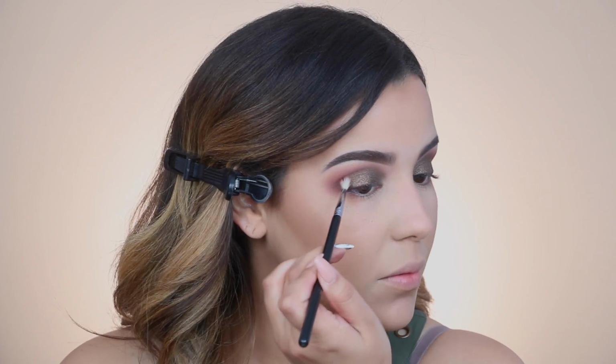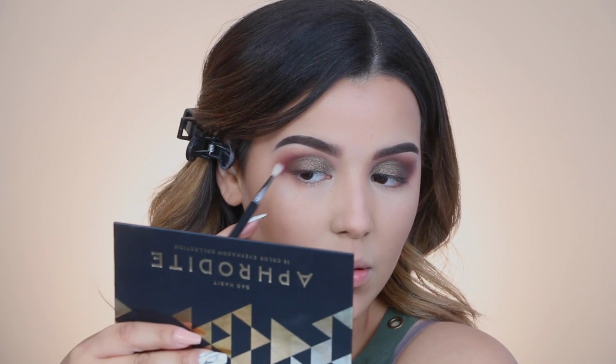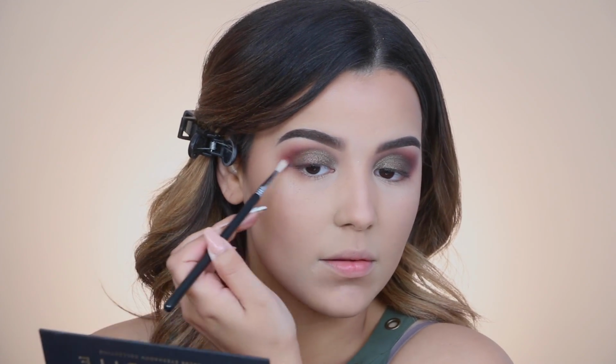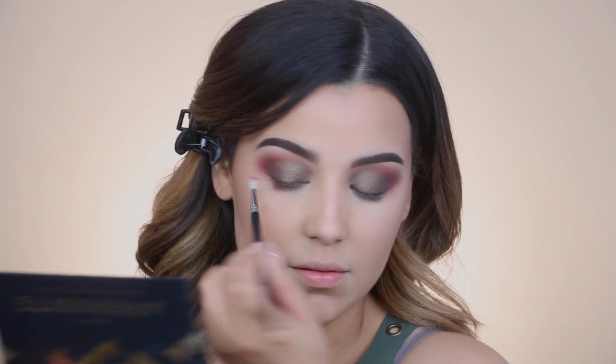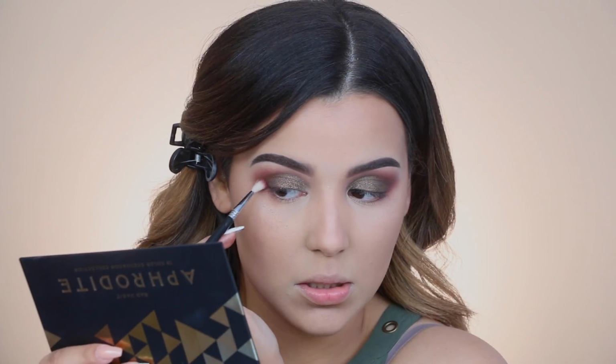With a clean Sigma E36, I'm gonna pick up some of the shade called Bossy from the Huda Beauty palette, and I'm just gonna work it right here in the outer part, just like I did to this side. This is like my favorite brush for like detailing. If you guys don't have it, you need it.